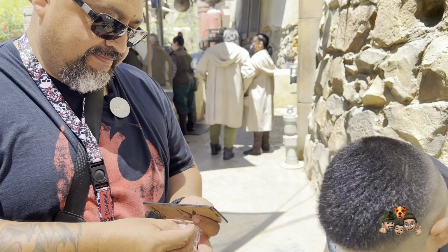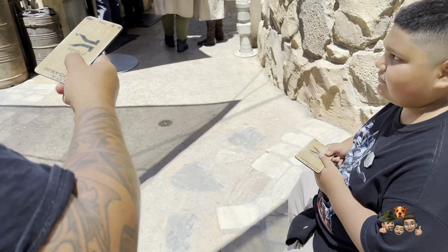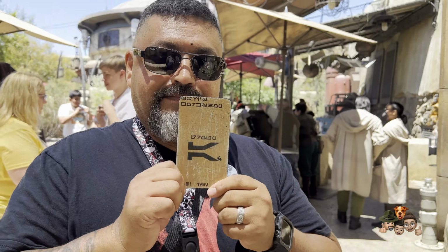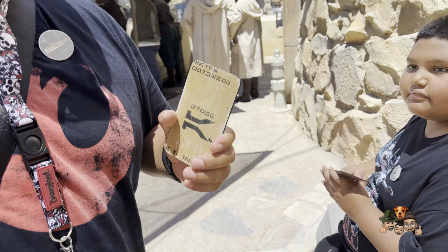Okay, where's your ticket? Oh, three filters. No, I'm sorry. Thank you. And I have my ticket. Do you have your ticket? All right, we have our tickets. And we have our spectator. Who are you? Spectator. Your wife. My wife? She's my little Padawan.